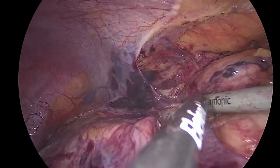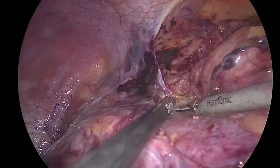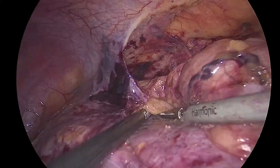Come in to the left side. Show me. So you just dissect with your harmonic nicely. Here. Come in. Good. Once you're on the nice kidney part, everything rolls really nicely. And as you see, I consider this to be the tumor. I'm not sure yet, so I want to unify. Come in. Good.